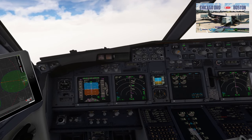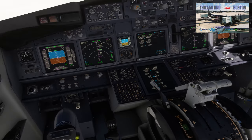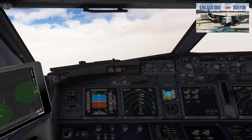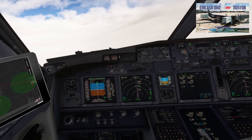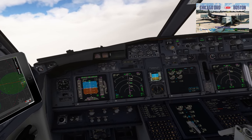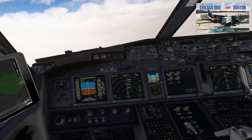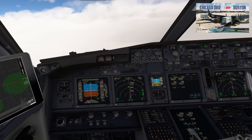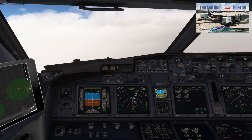Air Canada 8642, cross Nobby at and maintain 8000, LaGuardia altimeter 2987. Can you repeat the first part of your message, please? Air Canada 8642, cross Nobby at and maintain 8000, the LaGuardia altimeter 2987. Okay, cross Nobby, maintain 8000, LaGuardia altimeter 2987, Air Canada 8642.